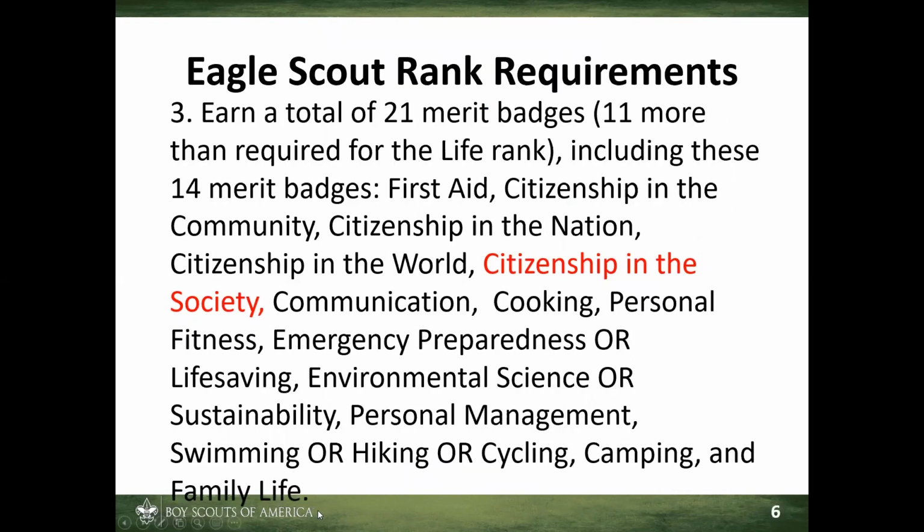Now in my case, I only have 11 done of the Eagle Scout requirements. I'm working on cooking and camping. But if I did not want to do hiking or cycling for my 13th merit badge, could I decide to do Citizenship in the Society? Because it sounds like an interesting merit badge that, frankly, I'd like to try out.